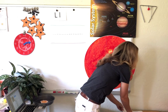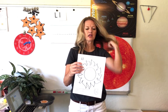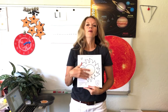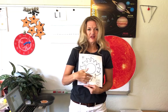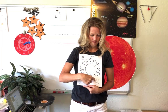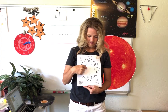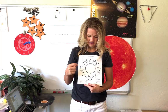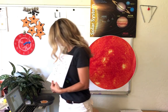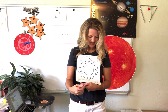Okay, now today you're gonna get the chance to do this little sun coloring page, okay? But you're gonna make this sun. Don't the flames kind of look like it could be the fur on a lion? We're gonna make this into Sunny the lion. So you're gonna add a mouth, and you're gonna add a nose, and you're gonna add eyes.